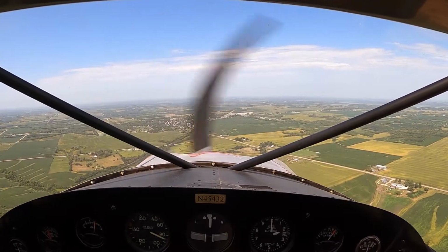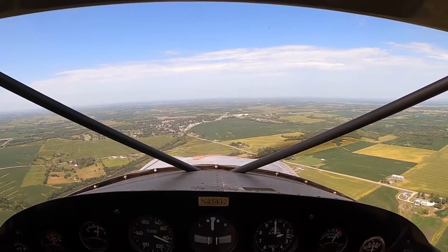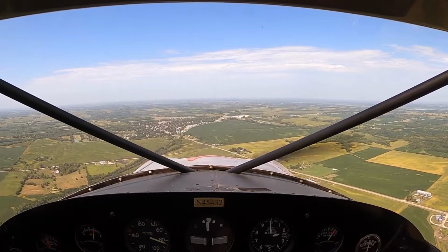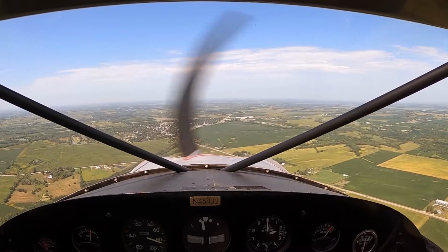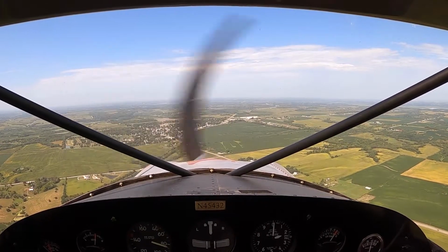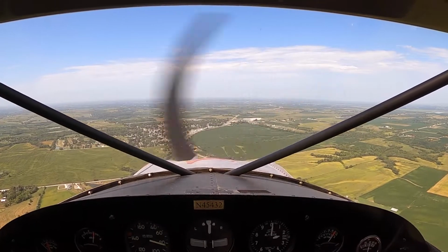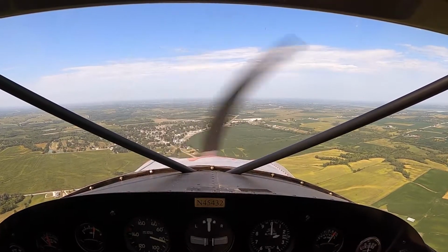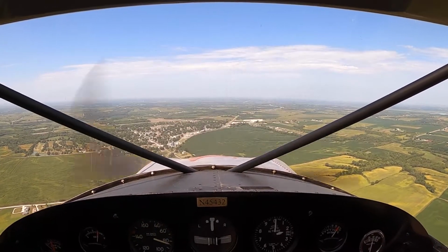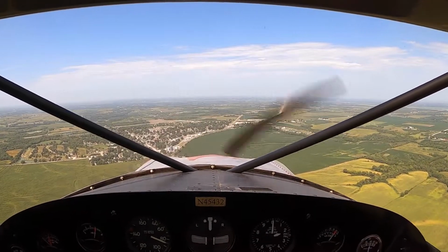Boy, the rise and the sink from the air being unstable is really pronounced today, which is one of the advantages of the Luscombe. The Luscombe does not have much in the way of dihedral, meaning that the wings are essentially flat. You don't see a V shape to the wings like you do in, say, something like an Ercoupe, as an example. So even though you're feeling the bumps and everything, you've got really great control.